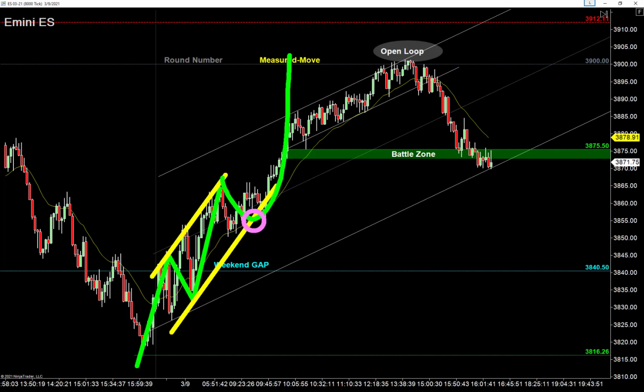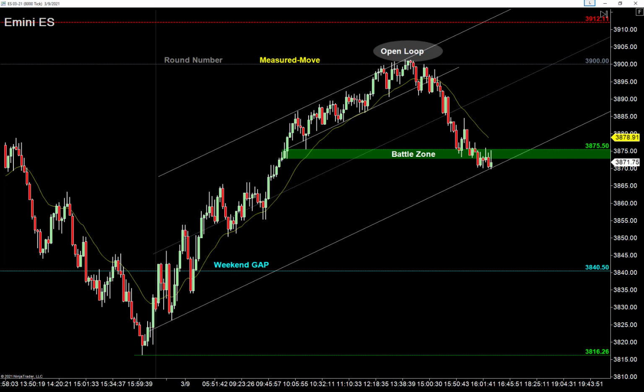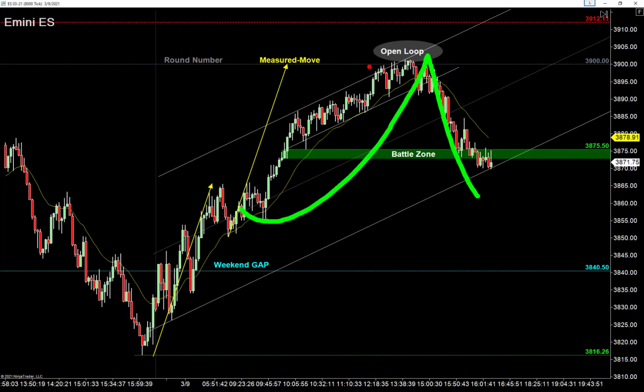So like I said earlier, if you missed that 1, 2, 3 reversal setup that we talked about in last night's newsletter, the market runs higher here on incredible strength. It runs all the way up to complete the measured move, a big juicy measured move, and of course that big round number at 3,900. One of the most important clues on this chart, though, is the market basically just tops out and comes right back down again and leaves what we call an open loop in our trade room.